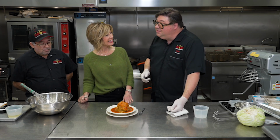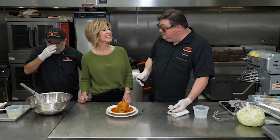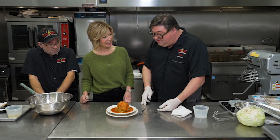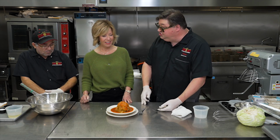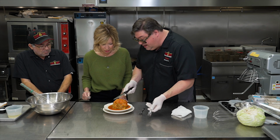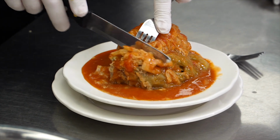If you've been married for a long time and you're a dedicated eater, you can come in and eat together and split it. And we don't charge a sharing charge, so it's not too bad. Look how beautiful that is. You can see how the sauce is now more caramelized.